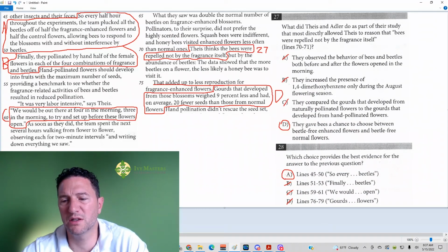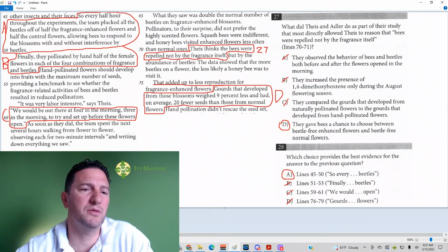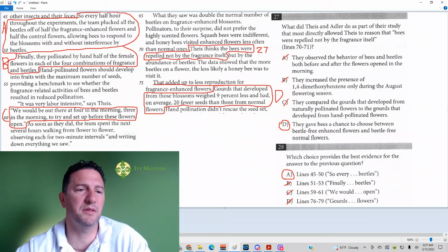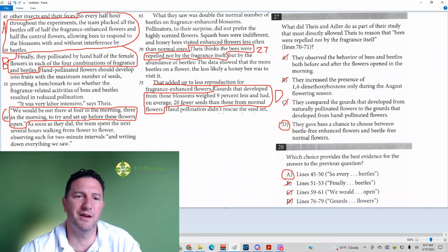They gave beetles a chance to choose between the beetle-free enhanced flowers and beetle-free normal flowers, 45 to 50. Every half hour throughout the experiment, the team plucked all the beetles off of half of the fragrance-enhanced flowers and half of the control flowers, allowing the bees to respond to the blossoms with and without interference by the beetles.